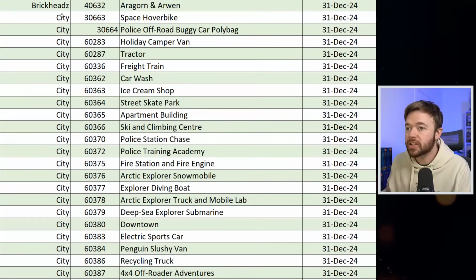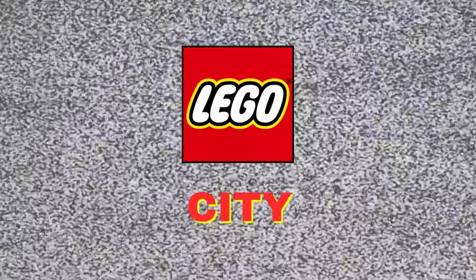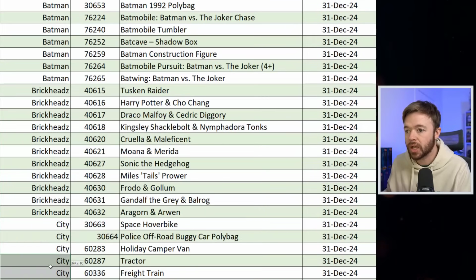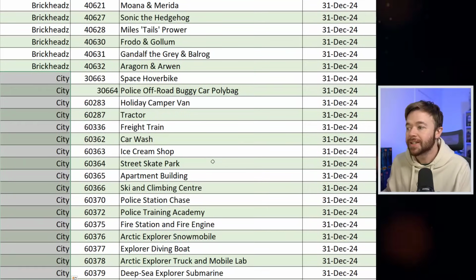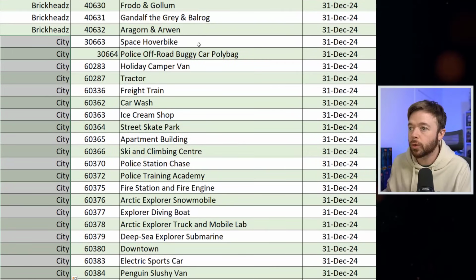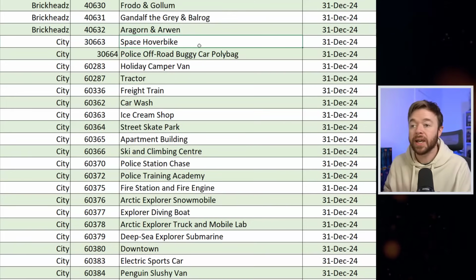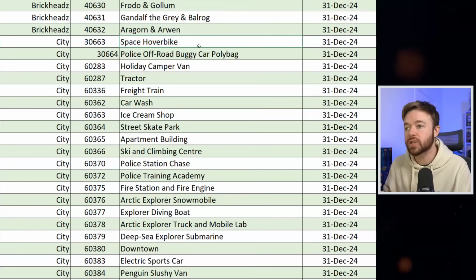And next up we have the City theme. And here we're not going to go into much detail because we've got a lot of different sets here. How many do we have in total? We have 37 Lego City sets retiring in 2024. And a lot of this stuff is kind of what you would expect to see in the City lineup. It is usually the theme that has the most Lego sets retiring.